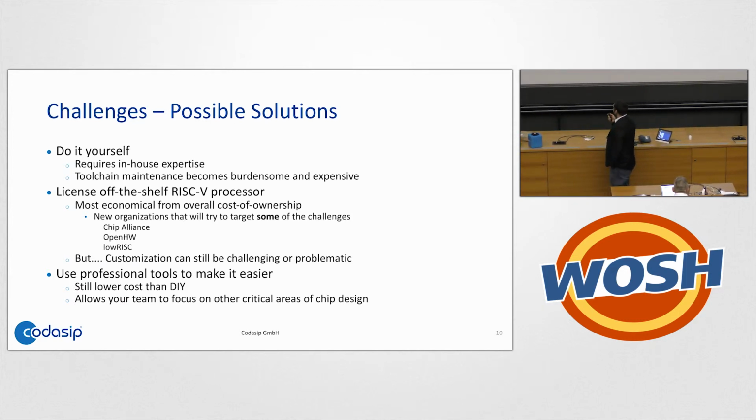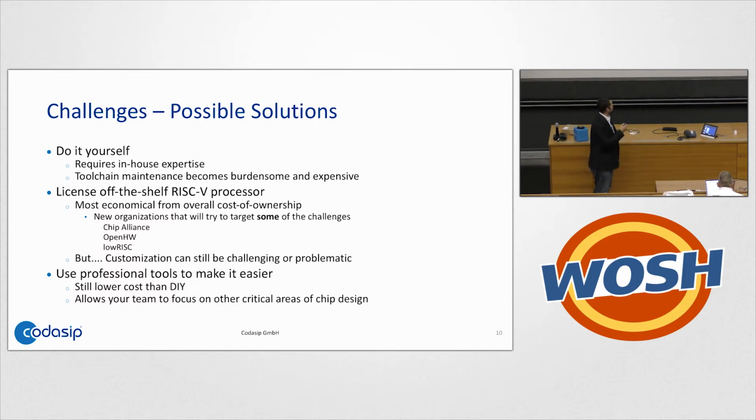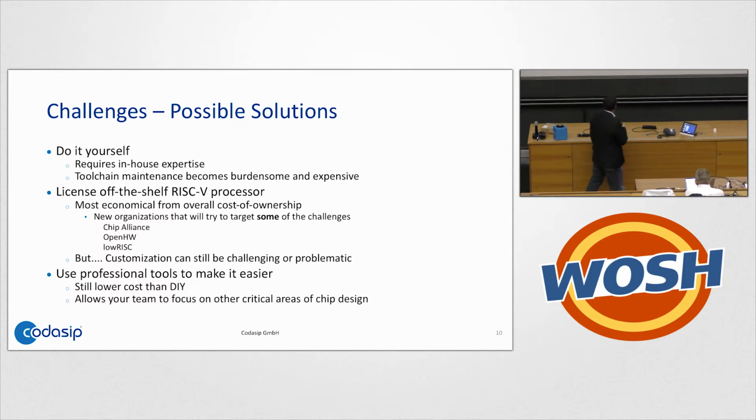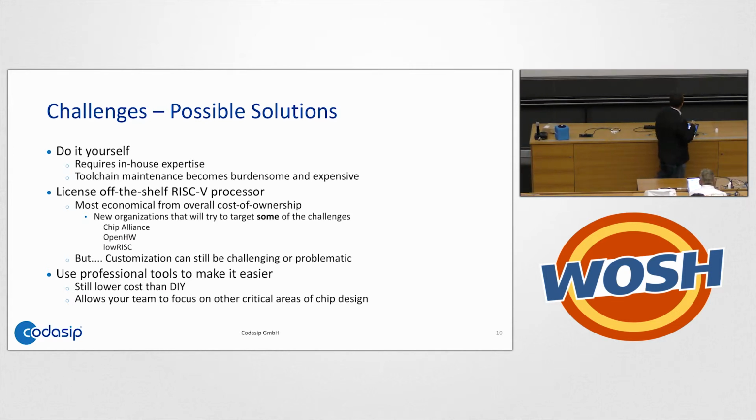So this part is okay, because if I need off the shelf, I have everything I need. I have somebody to call. I have verification reports. I have pretty much everything. But the thing is that I cannot do customization, at least easily. I cannot do differentiation, because this is something that companies may not be interested in.